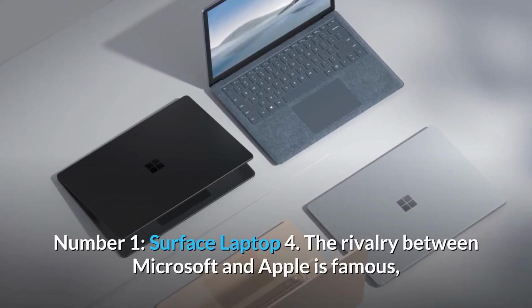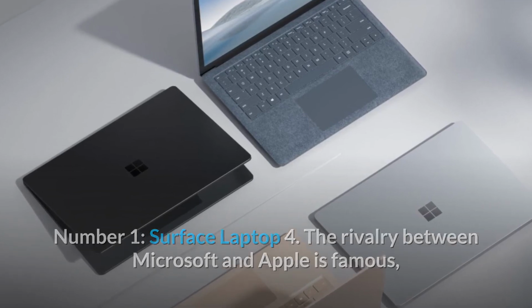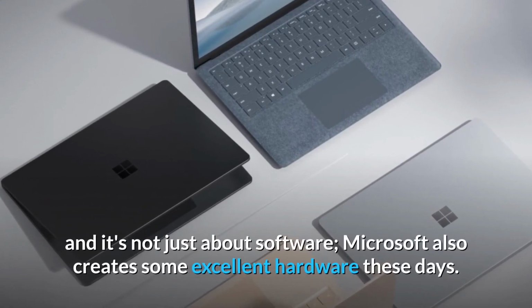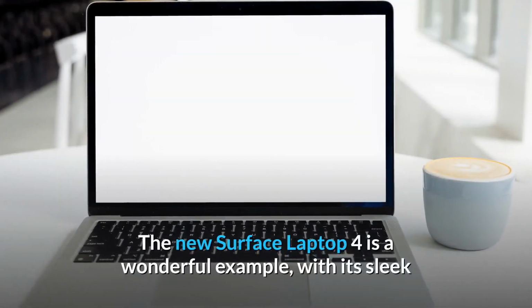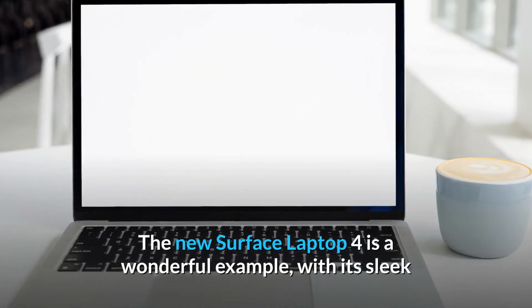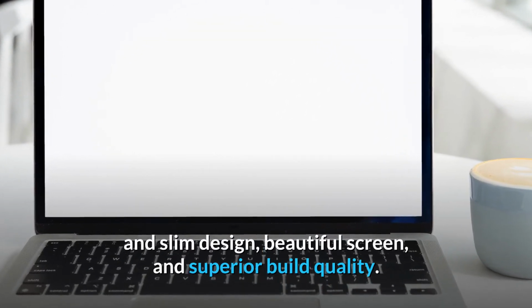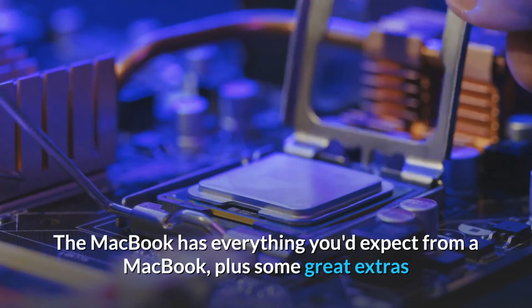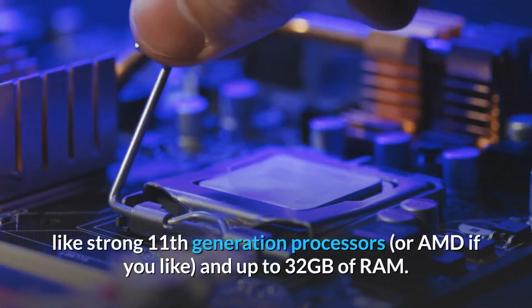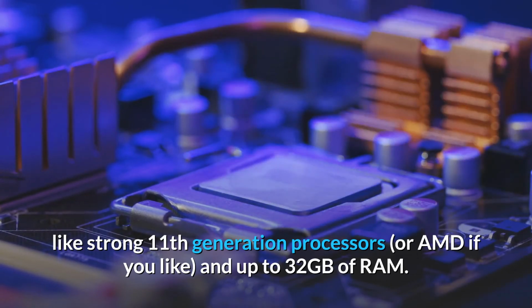Number 1. Surface Laptop 4. The rivalry between Microsoft and Apple is famous, and it's not just about software. Microsoft also creates some excellent hardware these days. The new Surface Laptop 4 is a wonderful example, with its sleek and slim design, beautiful screen, and superior build quality. The Surface Laptop has everything you'd expect from a MacBook, plus some great extras like strong 11th generation processors, or AMD if you like, and up to 32 GB of RAM.